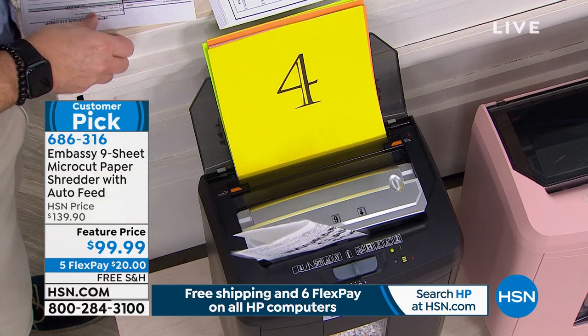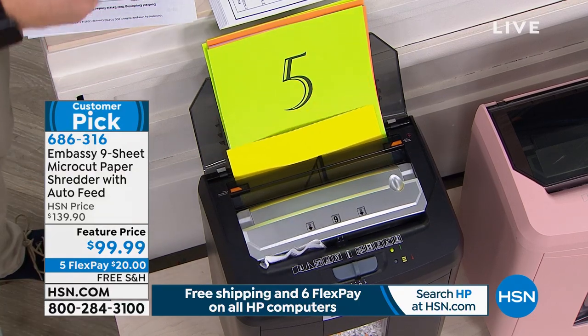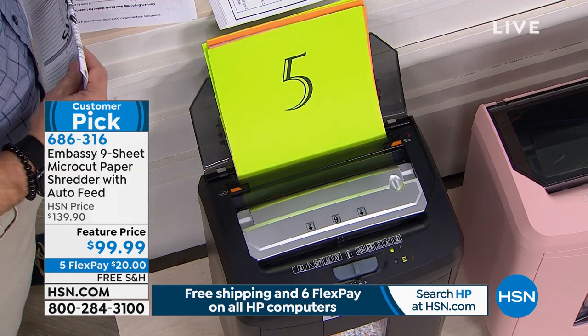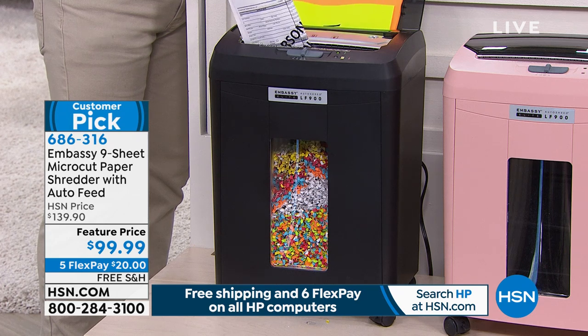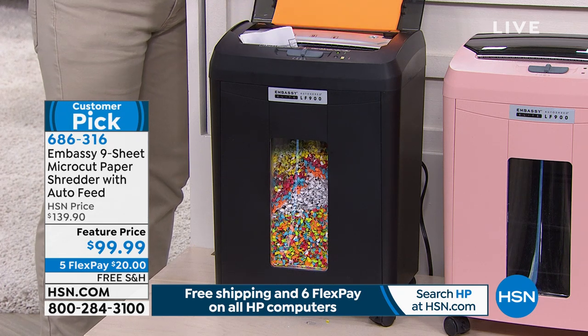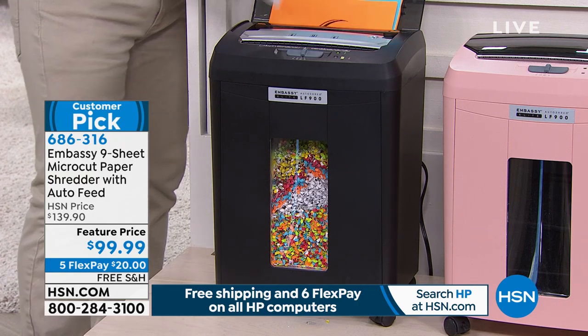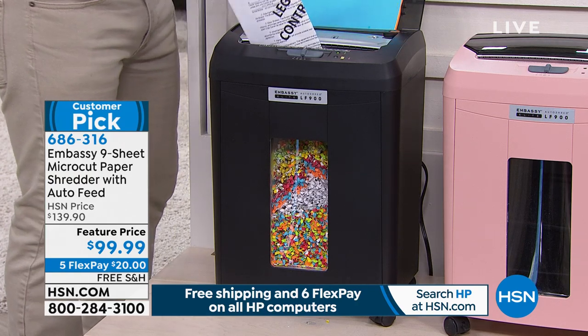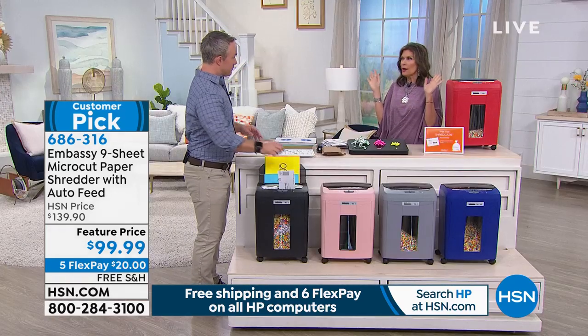You love the quality, you love the versatility, but you know what I don't have? I don't have the auto feed. It means I sit there and I feed the paper in, and sometimes I let them stack up, and that could be there for an hour, because I shred everything. Now with an auto dock feeder, are you kidding me? I can just load it up and go and do whatever I want to.